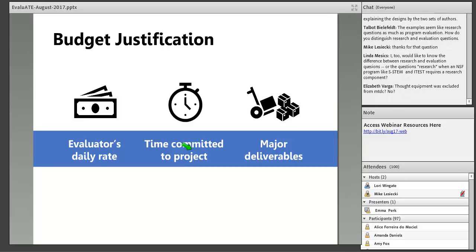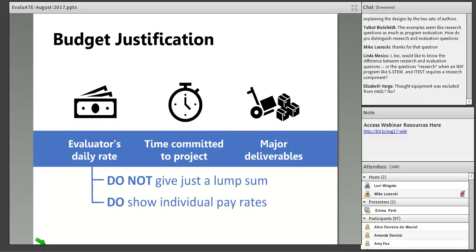Well, you'll specify that in your budget justification. You'll identify the evaluator's daily rate, how much time they're going to commit to the project, and the major deliverables. It's really important that you show you don't just give a lump sum for the evaluation. You need to show the specific individual pay rate. So if there's more than one evaluator, you need to give their different rates. I actually had to redo my budget justification on a recent proposal because I hadn't specified the daily rate for my evaluator. So make sure that you do that. You really have to break out the cost of the evaluation.